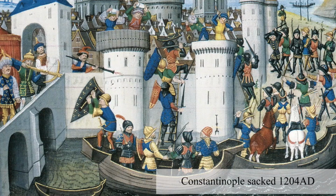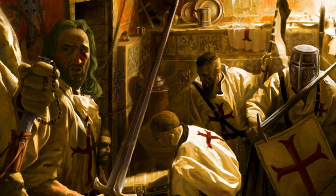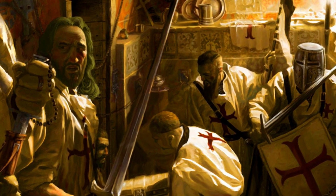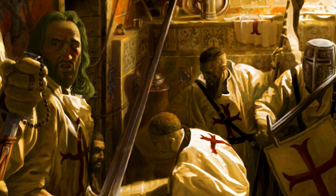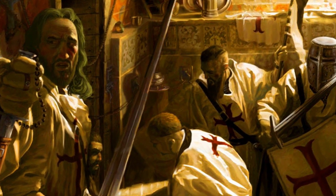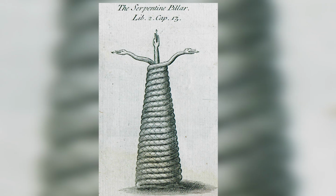Another question is, why wasn't this bronze sculpture melted down by the Crusaders? When Western troops sacked the city in 1204, they carried off various statues and melted others to make coins. Again, various theories have been put forward. One suggestion is that its function as a water fountain was deemed too useful to destroy, while others look toward the supernatural powers which the Byzantines believed the serpents possessed.